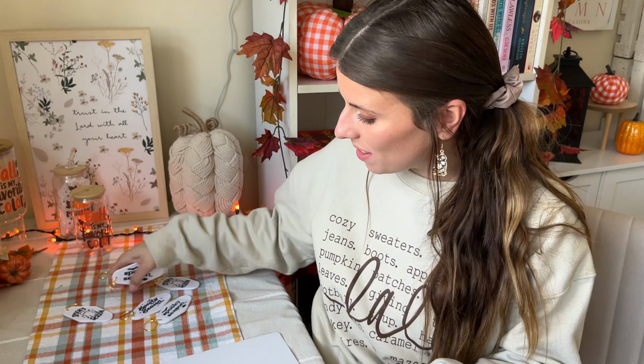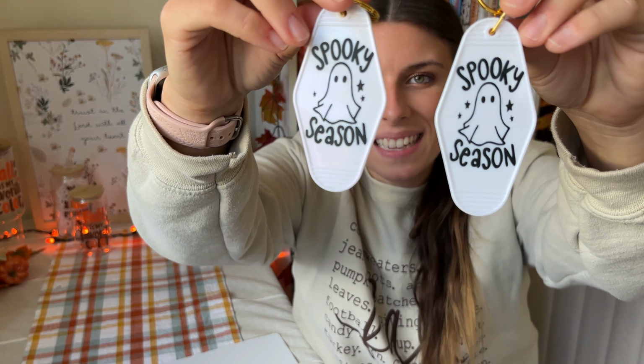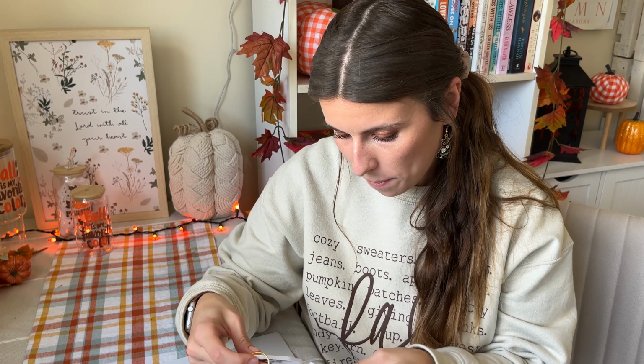Hair kept getting in the way, so I had to put it up. But I have all of the keychains done now, and I'll show you guys what those look like. Here are 2 of my spooky season ones that have a little ghost on them. And then I did 2 that say spooky season and have a bat and a pumpkin on them. Here, I'll flip it this way so you guys can see.